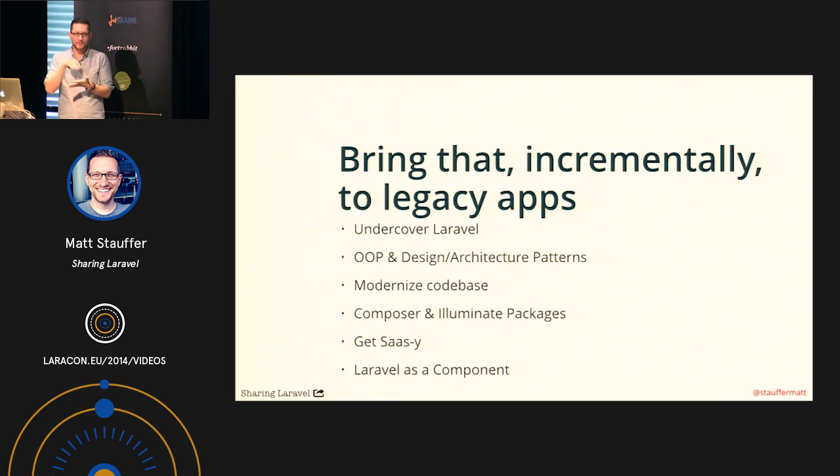So remember, undercover Laravel, sneaking in piece by piece, talking about OOP and design and architecture patterns, really understanding how to do our code well. We're talking about modernizing our code base, so bringing in coding standards, bringing in auto-loading, classifying everything, you know, getting classy: auto-loading, Composer, all that, PSR-4. Bringing in packages through Composer. Use Symfony components, use PHP League components, use other community components, use Illuminate components. It is possible. Get sassy.